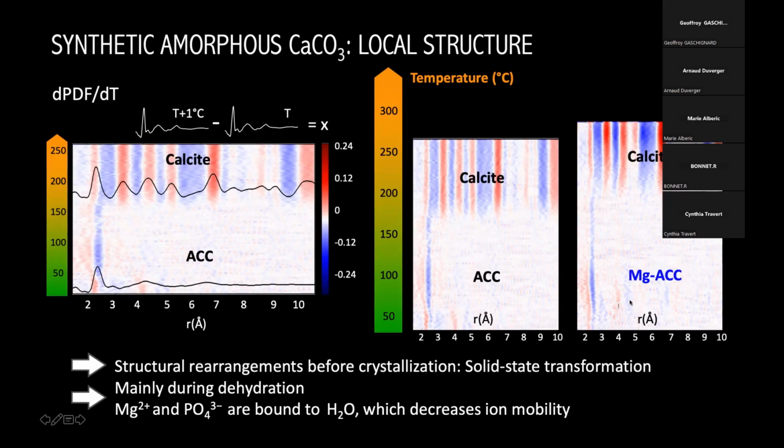And what we propose is that magnesium is bound to water, which makes the water get away differently. We don't have a full picture of it. But my question was, in the case of the experiment with pigment, do you have that kind of residuals as well? Yes, we do have this kind of residue.